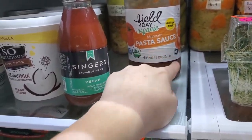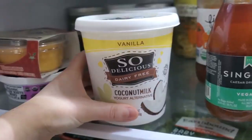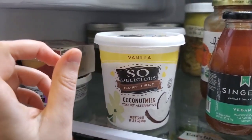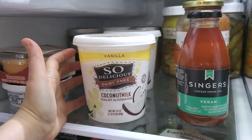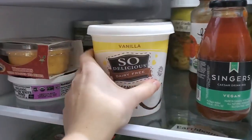Okay, we also got some pasta sauce. This is my favorite vegan yogurt ever. I usually have this for breakfast. I do this with like oats. You'll see something in the video later on. It's a different oat medley that I put together, and I basically scoop out some yogurt, scoop out some of that medley, and then maybe I'll sprinkle some fruit in there. So good. I love this stuff.